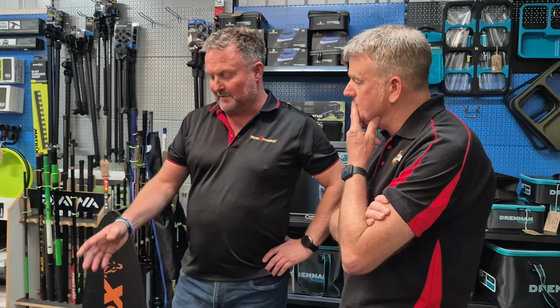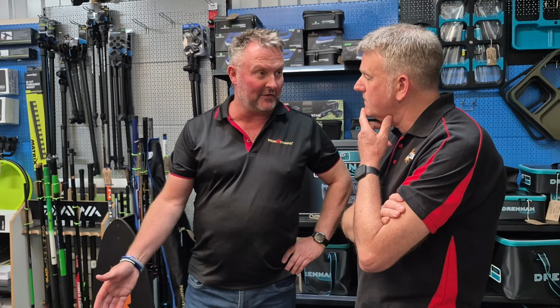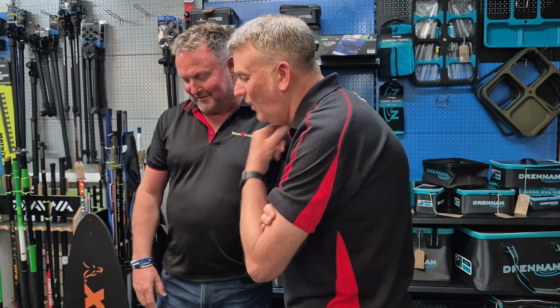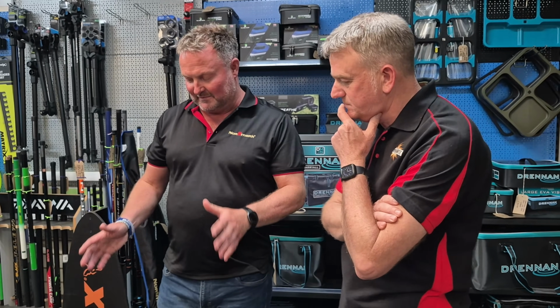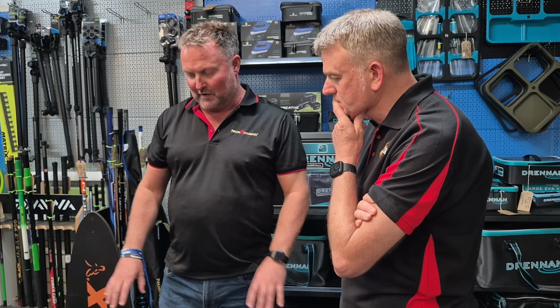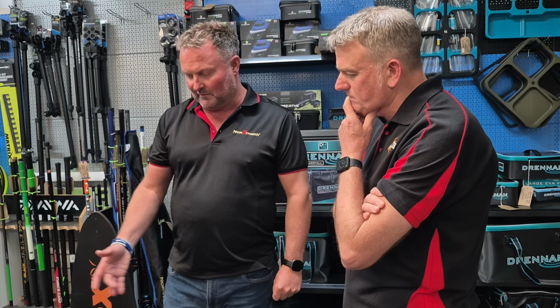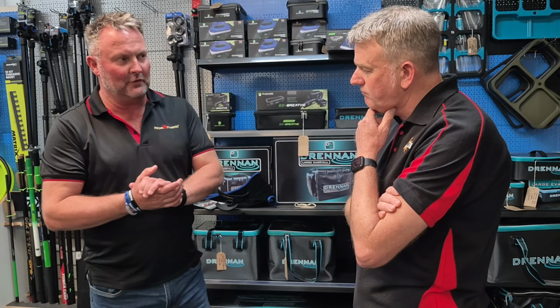Originally there were going to be six rods in the range. There was a 13 Titan as well. We have got that, but I've got probably one of the only ones at the moment. But when we came to launch, we said, right, we're going to launch five SKUs, and that's where we're at. The thinking behind the 12 to 14 was that quite a few people were saying, we need a 15 footer.